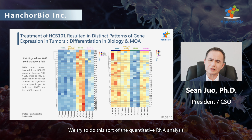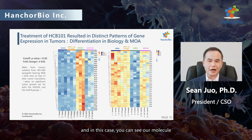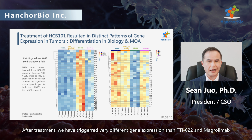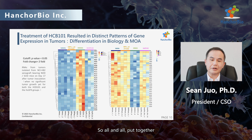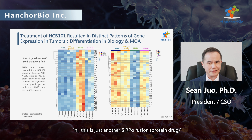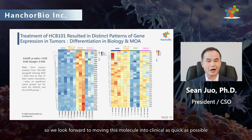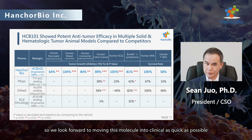Let's dig even deeper. We did quantitative RNA analysis to see exactly what happened to the tumor itself as well as the tumor microenvironment. And in this case, you can see that after treatment, our molecule triggers a very, very different gene expression than TTI-622 and magrolimab. So all in all, our molecule is very unique in the sense that when people say, this is just another SIRP alpha fusion, I say no, because we have quite unique MOAs compared to the existing therapeutics currently in clinical trials. So we look forward to moving this molecule into the clinic as quickly as possible.